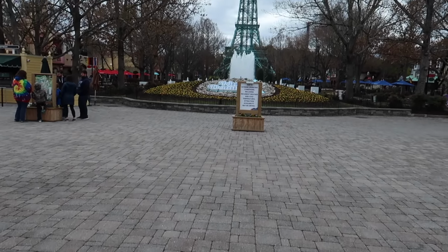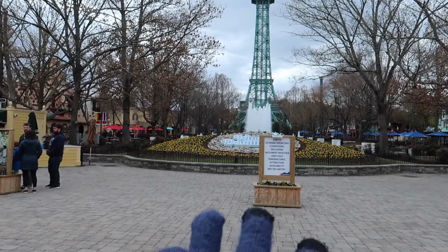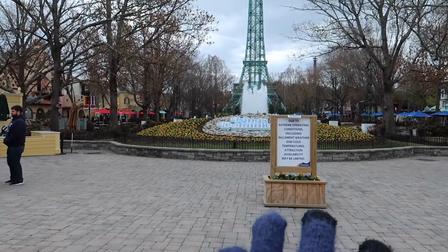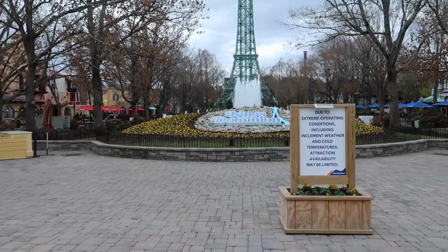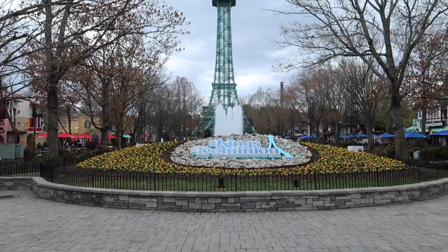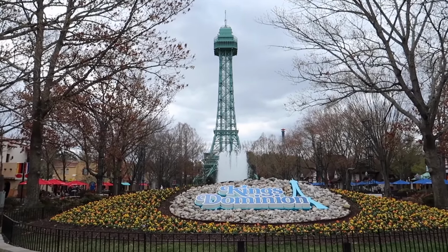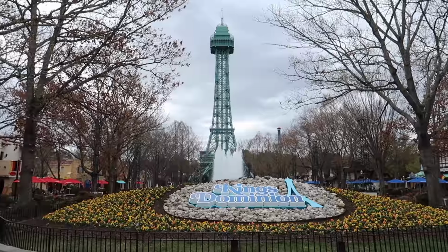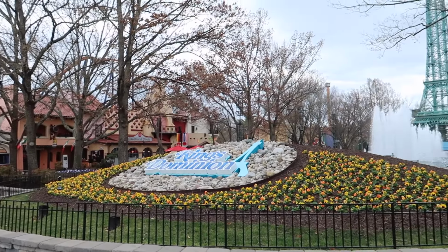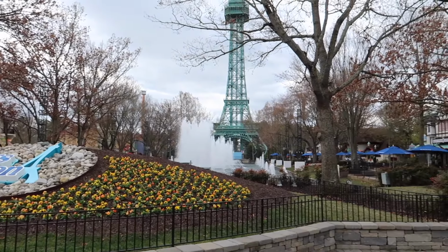Yeah. And we just passed through security and are greeted with this first view. So besides the due to extreme operating conditions, including inclement weather and cold temperatures part, this, the beautiful sign surrounded by flowers, the model of the Eiffel Tower and the fountain. The entrance part of the park is called International Street. It's really pretty and they have buildings representing different European countries.